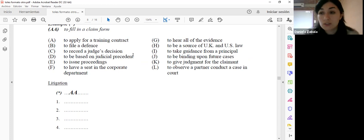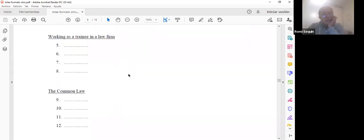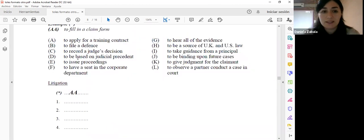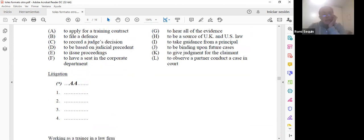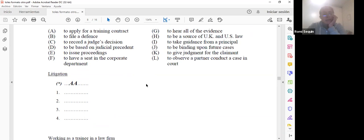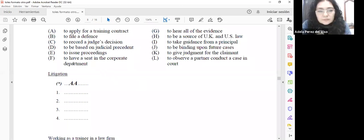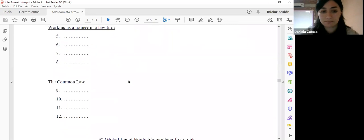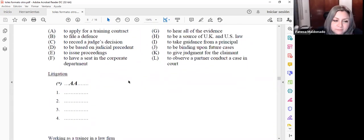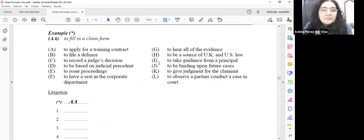To record a judge's decision. The common law. Yes, probably. To be based on judicial precedent. The common law. Yes. To issue proceedings. Litigation, or it could be working as a trainee. Issue proceedings. No, I would say litigation, yes. To have a seat in the corporate department. Working as a trainee in a law firm. Yes. To have a seat in a corporate department as a trainee.